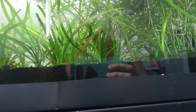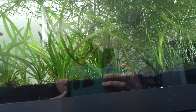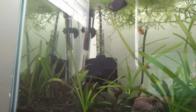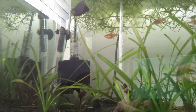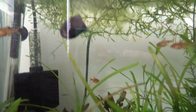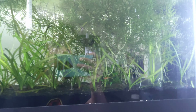But then for, I guess, fauna, I have my bumblebee goby back there. He loves that corner. Got my ember tetras. I think this is the Nerite snail. Then I got the mystery snails. I got two of them. One of them's always in that tangle. And then I got my other one up here.